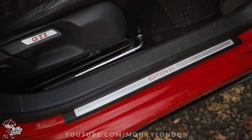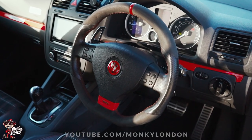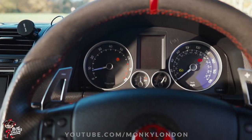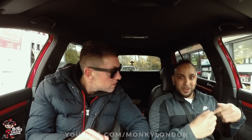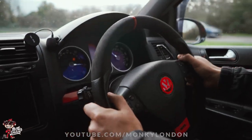Got your little Edition 30 bits on the sills. That's your steering wheel, and you've got multi-function buttons on the steering wheel as well. R32 clocks, which he's swapped over, and they're blue instead of red. But Mark 6, heated controls. Oh, this is from a Mark. Oh yeah, that's different, because you're right, it's got this more piano black bit, isn't it? Yeah, sick. What's a runner flap delete kit? It's in the manifold, just keeps the manifold open and lets the air go through. Oh, okay.